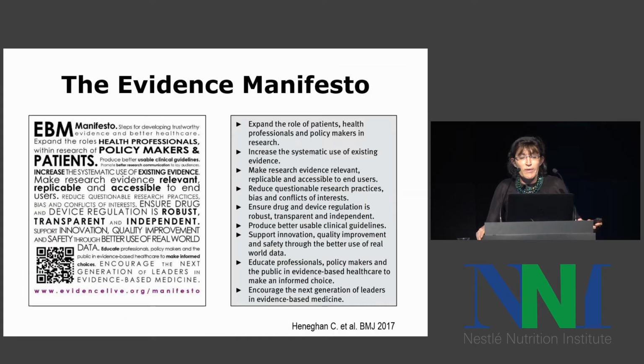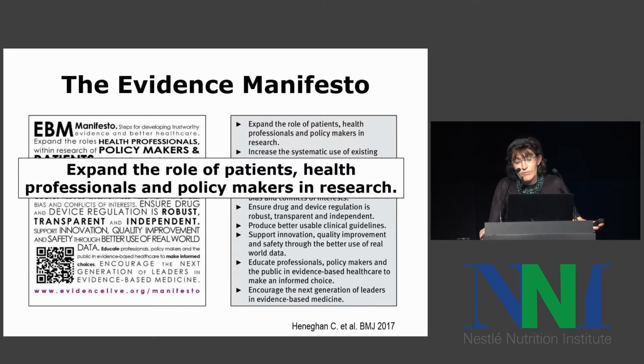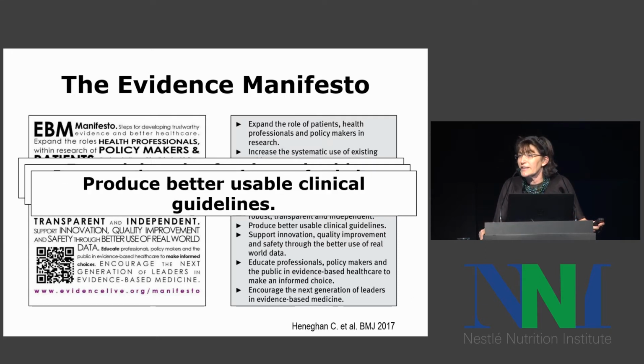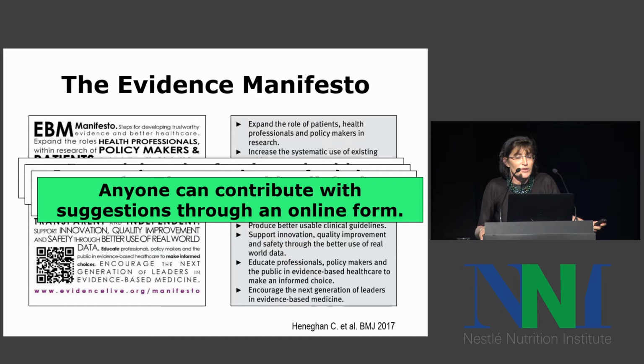Going back to the Evidence Manifesto, I will not go through all of these elements because you can read it in the British Medical Journal, but just allow me to mention some of them. They suggest expanding the role of patients, health professionals, and policymakers in research, and increasing the systematic use of existing evidence, because then we do not repeat studies which have already been done and documented. There is no need to repeat it again and again. Produce better usable clinical guidelines. I think all of us agree that there are too many guidelines, and probably we have to do something with that. And finally, if you have other ideas, anyone can contribute suggestions through the online form. I presume many of us are becoming critics of EBM, so everyone can contribute to how we can solve problems with evidence-based medicine.